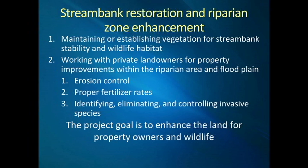So quickly, our program is basically for restoration and riparian zone enhancement. That's what we're aiming at as the district. Maintaining or establishing vegetation, Mitch covered that. That's the most important thing. If you can maintain your stream bank vegetation, you're going to maintain your bank. However, if you don't, then we're going to try to go in there and reestablish the vegetation.